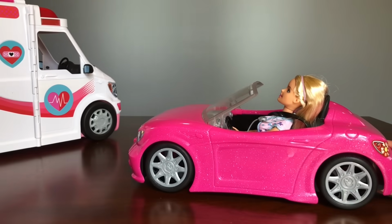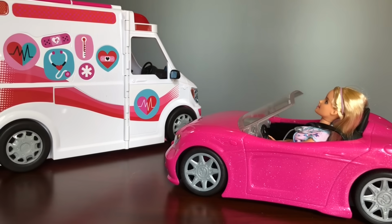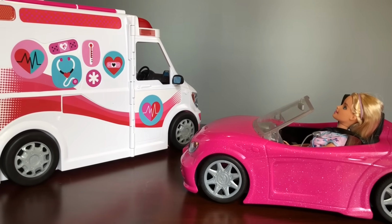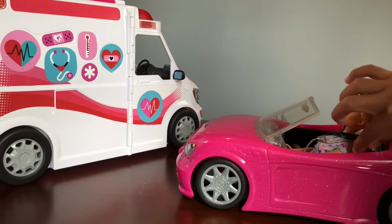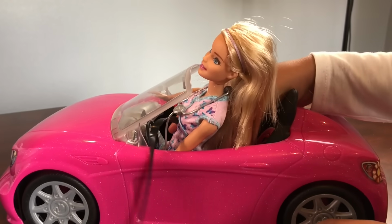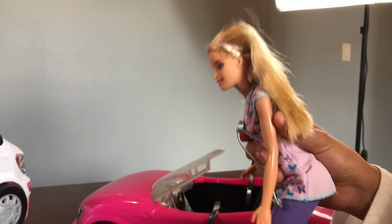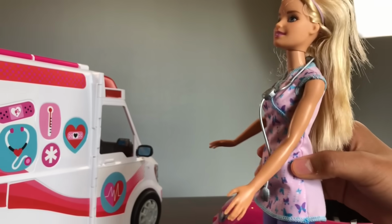I'm here at the new ambulance. I'm gonna work here at the Barbie Care Clinic. Look, it's so pretty. Let's get out. Now I have to see if my care clinic is well equipped. Let's go.